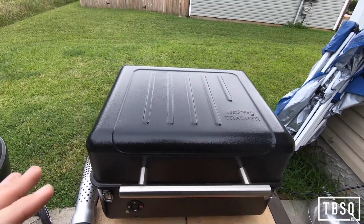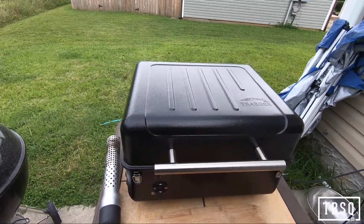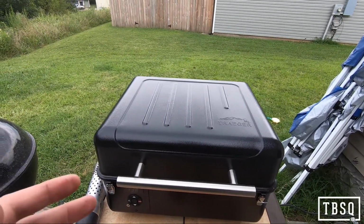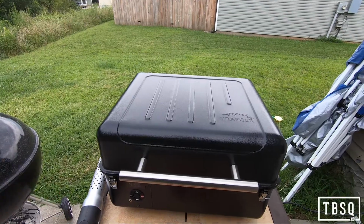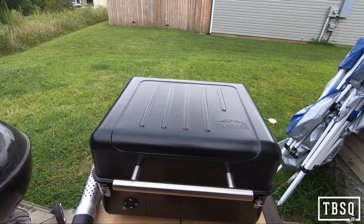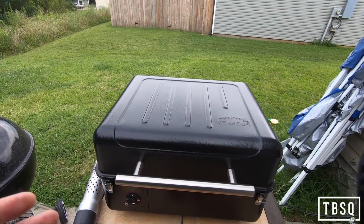In my experience, I've been cooking on the pellet grills for a while now. You've got to use those fruit blends to get that more flavorful smoke, in my opinion. Again, all this is based off of my opinion. I know people are going to have stuff to say in the comment section. That's fine. Let's talk about it.